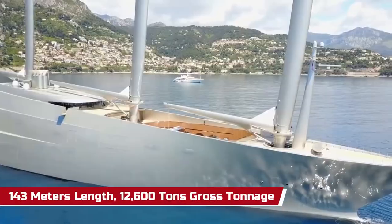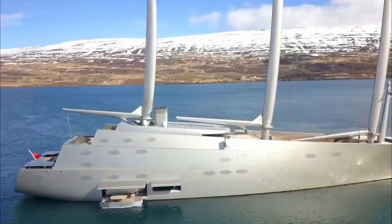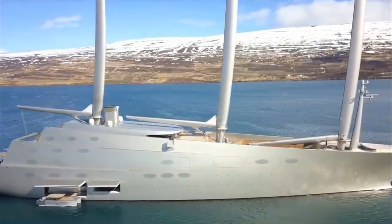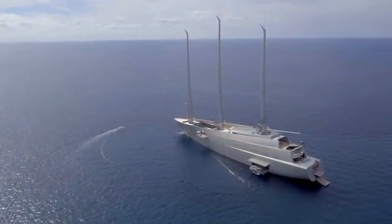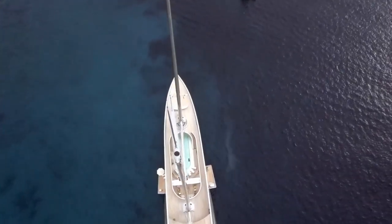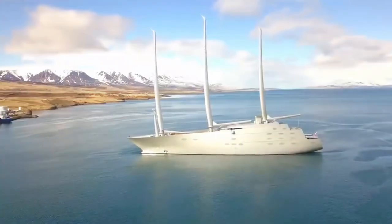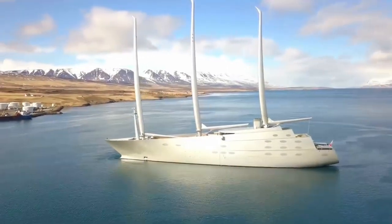measuring almost 143 meters and a gross tonnage of about 12,600, Sailing Yacht A became one of the most impressive super yachts in the world in terms of design and technology. The luxury sailing yacht's 3 masts are the tallest and most highly loaded freestanding composite structures in the world. With all these luxury components, no wonder this yacht can cost $400 million.